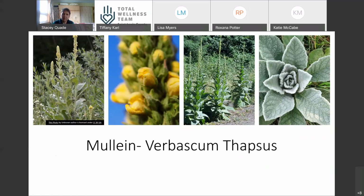And the fuzziness of it reminds us of the lungs. It's used very extensively for different kinds of dry lung conditions. Through this whole COVID experience, mullein has been on the top of the list for herb blends to help people with their breathing. So more to learn about.